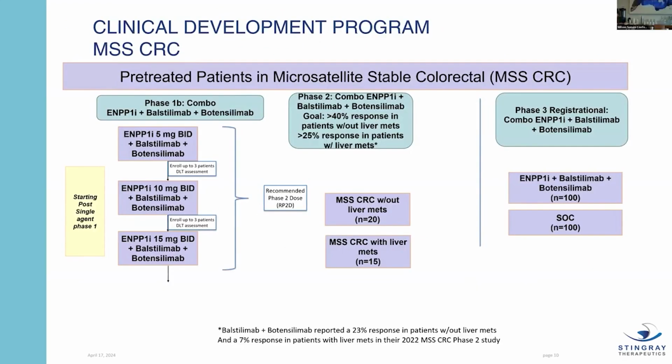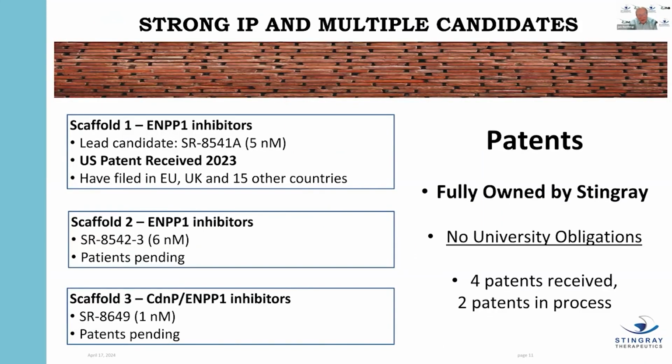This is the schema of the colorectal cancer trial. It's very exciting. We'll start it this summer. This is our patent estate. Our patents are fully owned by StingRay. We have no obligations to any university. 4 patents have been received, 2 are in process.